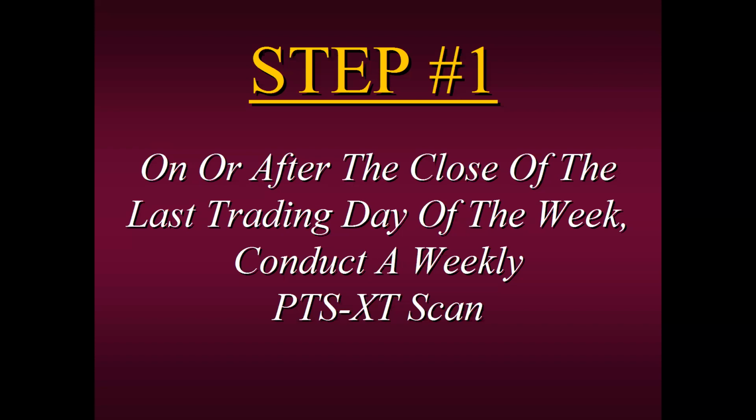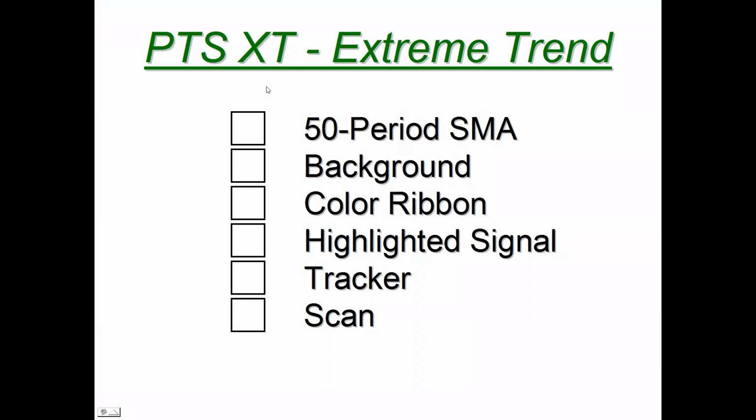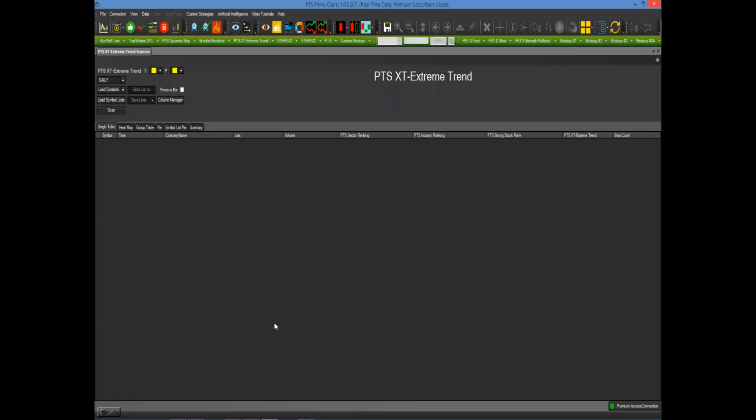So here is the interface of our platform. When you open it up, you'll see this blank page like this, and you see all the different icons of studies, and also right here, this is called our green strategy tab with all of our different techniques and methods. What you want to do is find the PTS Extreme Trend tab right here, and then simply click that on, and you'll see a drop-down menu. What we want to do is go to the bottom where it says Scan, click on Scan, and hit Enter. And then you'll see the PTS-XT Extreme Trend Scan page come up.